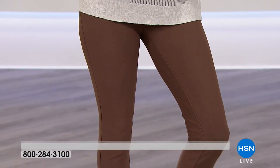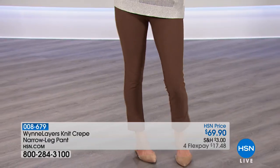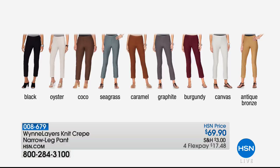I iron nothing. I barely ever even steam. I dry my dry clothes. I do that too, and then the wrinkles are gone. I do it all the time. I thought of crawling in there and seeing if it works on my wrinkles. I don't know. Why not? Let's give it a go.